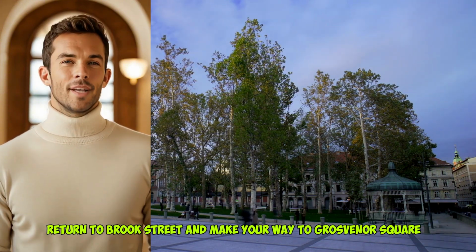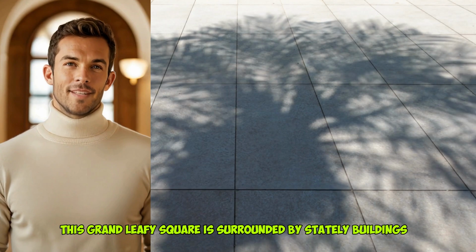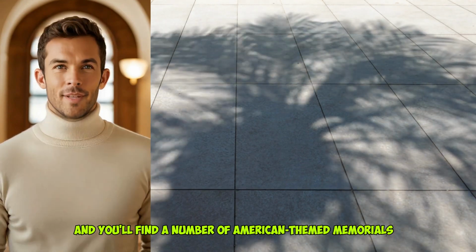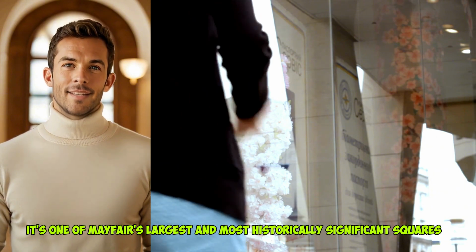Return to Brook Street and make your way to Grosvenor Square, once known as Little America, due to the former U.S. Embassy that stood here. This grand leafy square is surrounded by stately buildings, and you'll find a number of American-themed memorials, including one to President Franklin D. Roosevelt. It's one of Mayfair's largest and most historically significant squares.